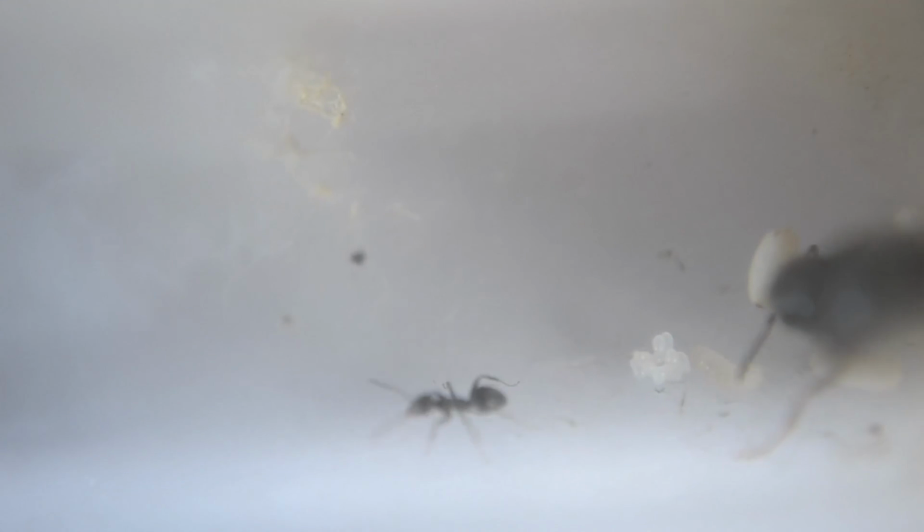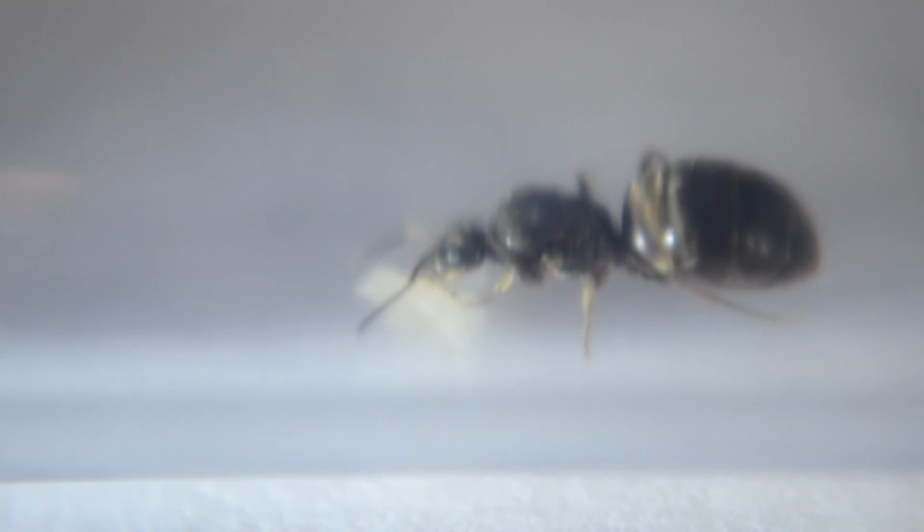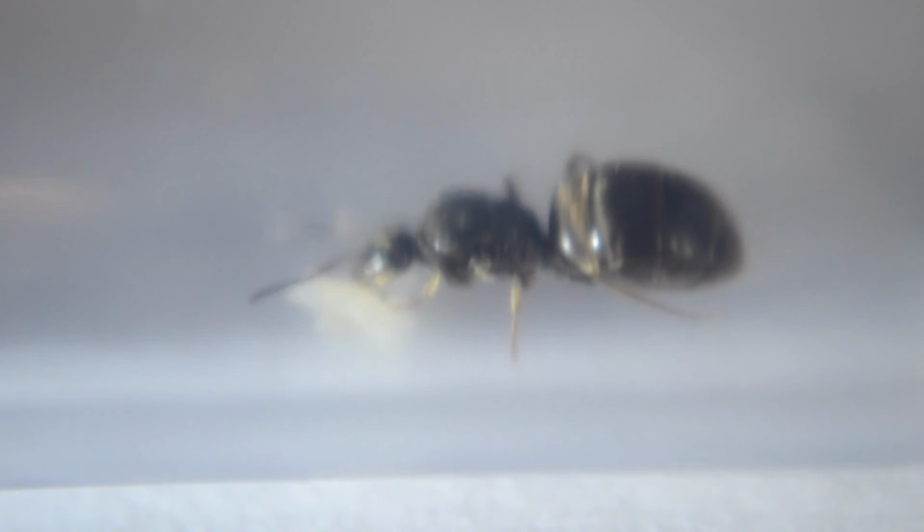So I went away and I came back about an hour or so later, expecting to see the worker going back and forward towards the food and the queen. But instead I saw the queen out on the prowl herself, cutting out the middleman, munching away. Thought it was quite funny.